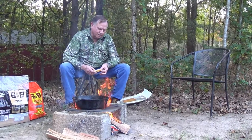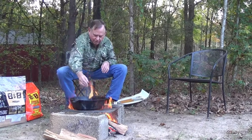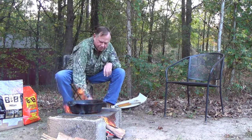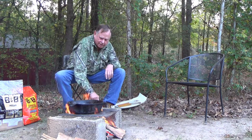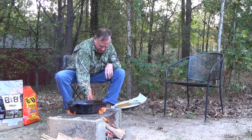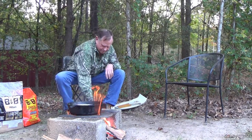Folks, we have our fire going, with charcoal down there and then the pecan cooking wood. We're going to let that charcoal do its trick, and we're going to put some fillets in here in the old cast iron skillet. I don't think anything cooks any better than cast iron. It just holds the heat, and that is doing a good job.